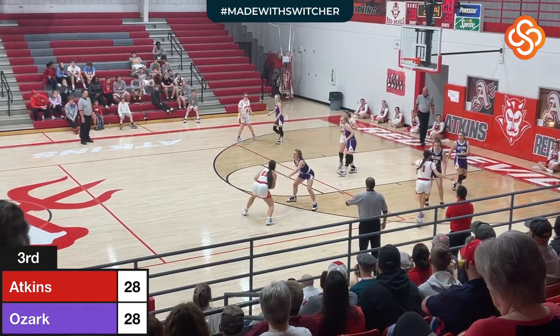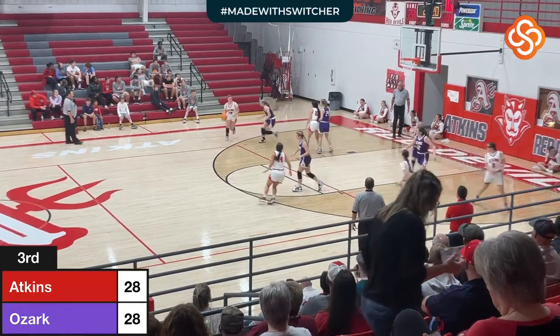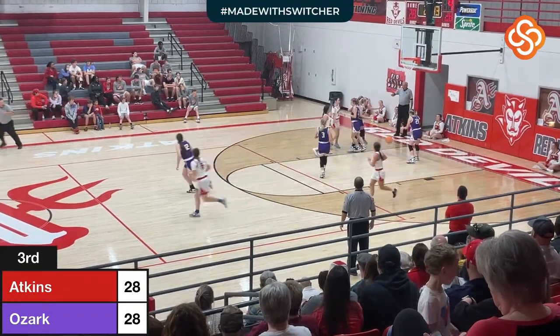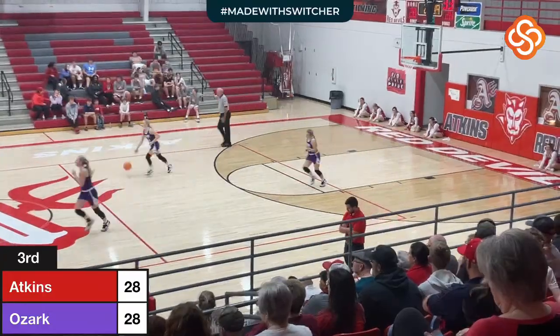Gooden now to Corey Keister. Corey trying to penetrate. She's cut off. Kicks it out to Gooden. Gooden now feeds it inside to Corey. Corey goes up. Runner no good. Rebounded by the Hillbillies. This is Woolsey with it.